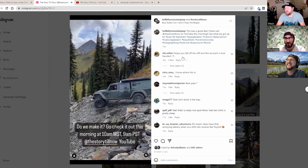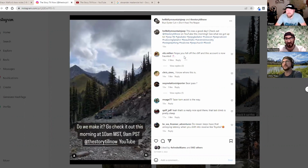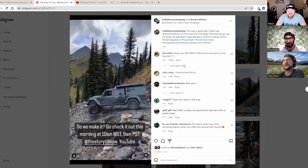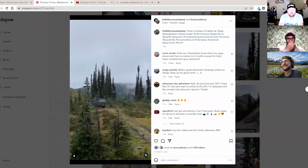Have you done most of the time? We have no idea, because I love the first comment that says, "Nope, you fell off the cliff and this account is now haunted." Totally. Yeah, the ghost passenger. The switchbacks in those were nuts. It was literally straight and then straight. And I did like a 20-point turn in the Gladiator. And it was terrifying. And I love it. Dude, over the top, the trail looks amazing though, just rolling across the top.